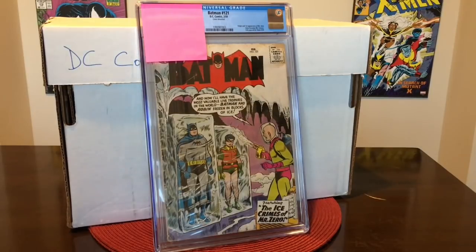So, story about this book is I bought this book from a local shop that I had just discovered not too long ago. It's a shop that deals mostly with like sports cards and stuff. Not so much comic books, but I got to know the owner pretty well, and I think he knew what he had, but he didn't know what he had, because he had this just kind of sitting on the top of his counter. I asked him what he wanted for it. He wasn't really sure. I told him off the bat, I'll give you $200 for this book.